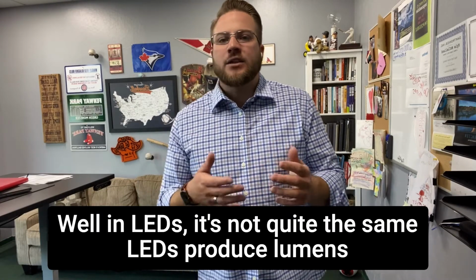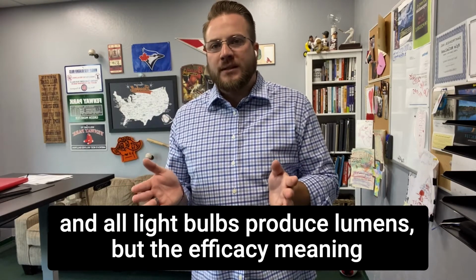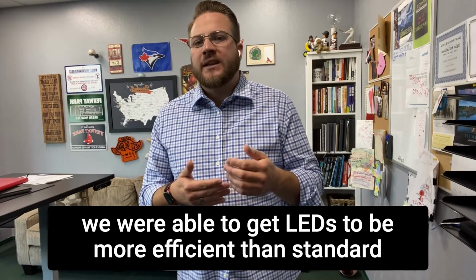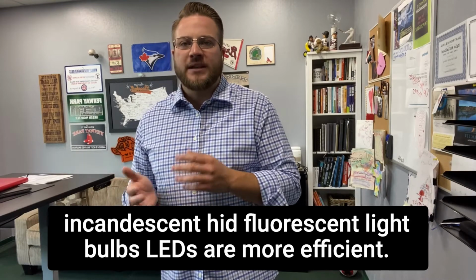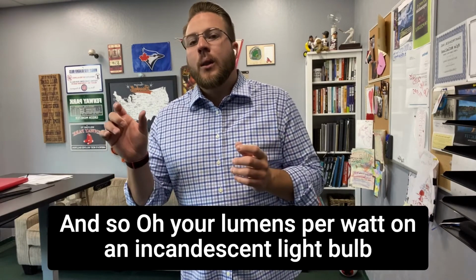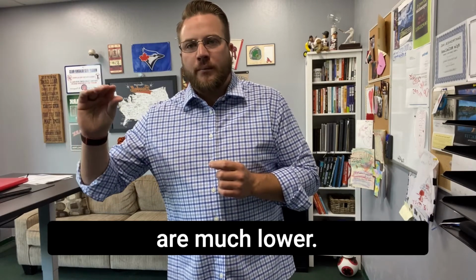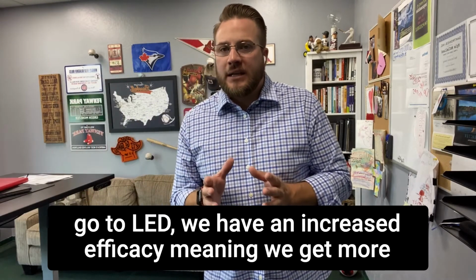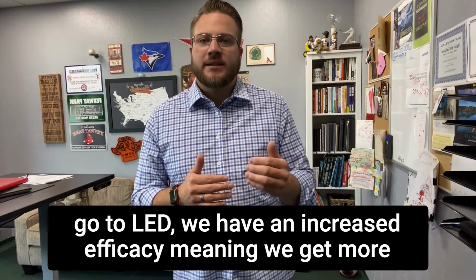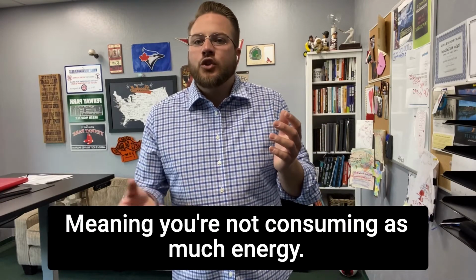Well, in LEDs, it's not quite the same. LEDs produce lumens, and all light bulbs produce lumens, but the efficacy, meaning we were able to get LEDs to be more efficient than standard incandescent, HID, fluorescent light bulbs. LEDs are more efficient. And so your lumens per watt on an incandescent light bulb are much lower, meaning you have X amount of lumens per 1 watt. But when we go to LED, we have an increased efficacy, meaning we get more lumens per watt. That's the benefit of LEDs. You can have a brighter light bulb with lower wattage, meaning you're not consuming as much energy.